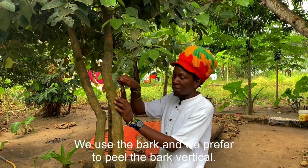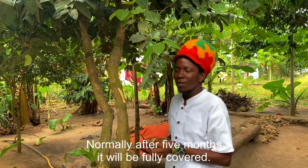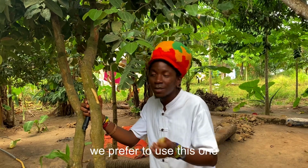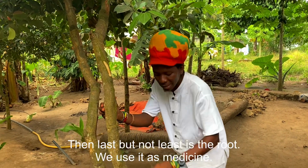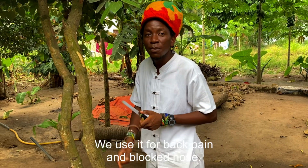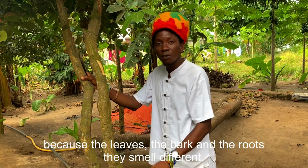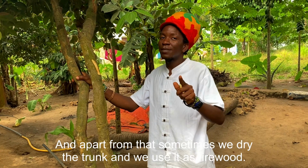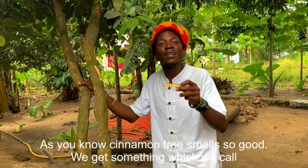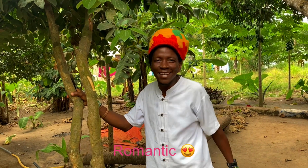We use the bark, but we prefer to peel the bark of the tree vertical. Normally after 5 months it will be fully recovered. So we use cinnamon stick or cinnamon bark as a spice in pilau rice and spice tea. Then the last but not the least is the root. We use it as medicine. So we use cinnamon root for back pain, blocked nose. We call this tree the queen of the spice because the leaves, the bark, and the root, they smell different. And apart from that, sometimes we dry the trunk and we use it as firewood. As you know, cinnamon tree smells so good. We get something which we call aromatic. Yeah, man.